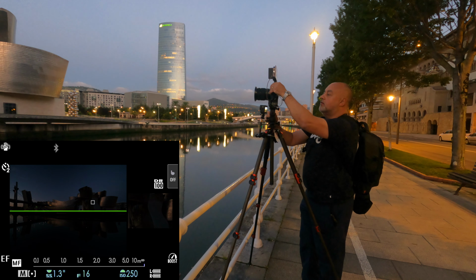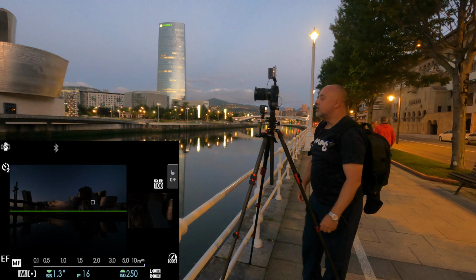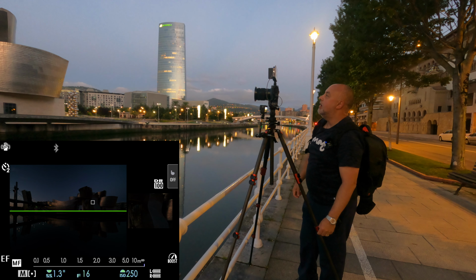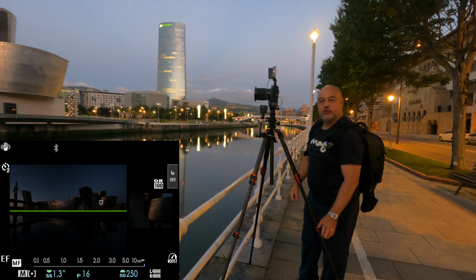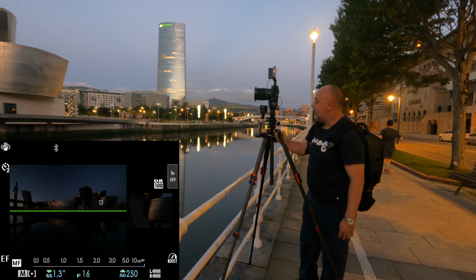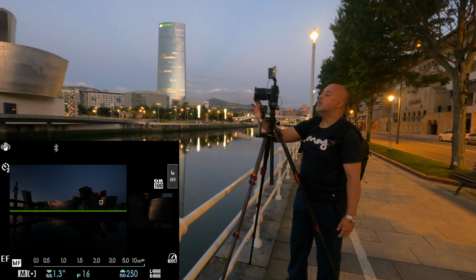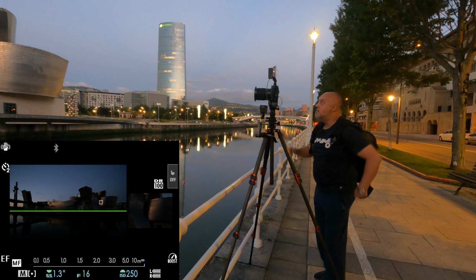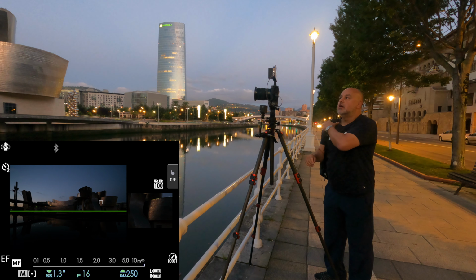I'm just quickly composing. I'm here opposite the Guggenheim Museum here in Bilbao, and I think it's a go-to location and shot. So straight across the river, reflections galore. I'm just going to play with the polarizer. Got to be careful with that sky because of that banding. And there is a massive difference between the sky and the reflection.